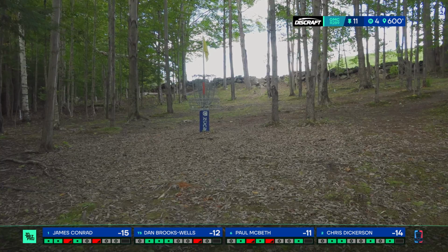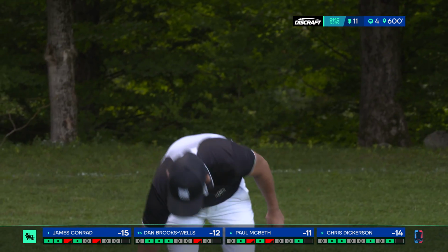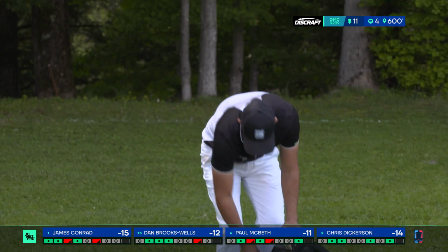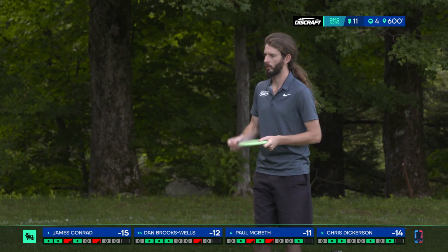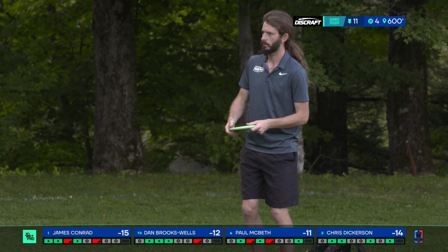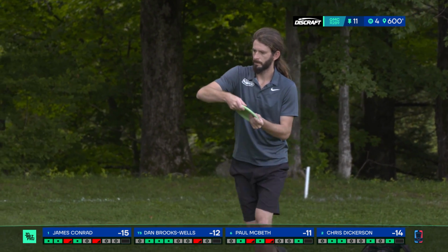He's actually going with the backhand, which opens up the fairway even more. Throwing a good approach, getting a decent kick. But I think it's impossible not to. It is quite the feat to get an approach through this gap down to the green without hitting something along the way.